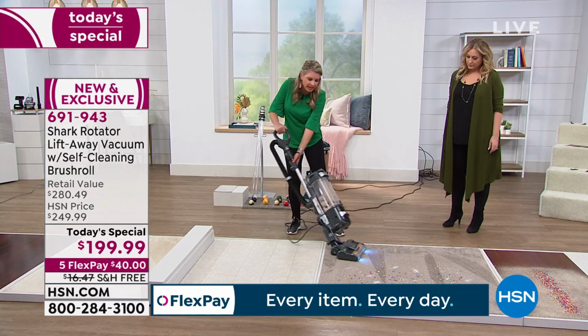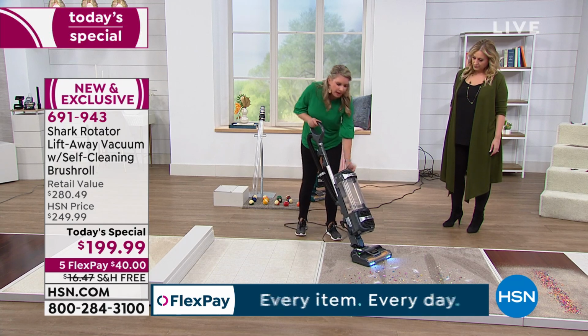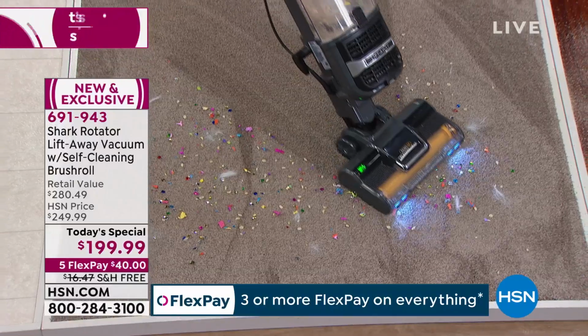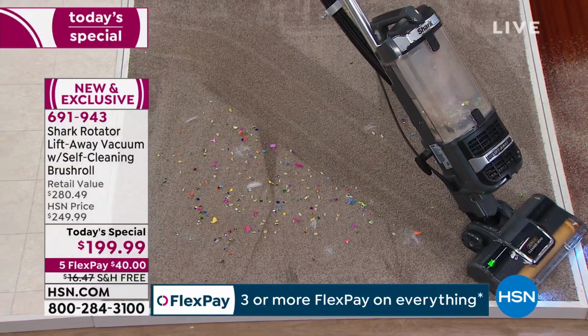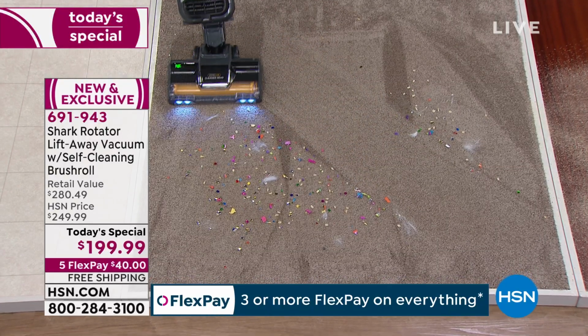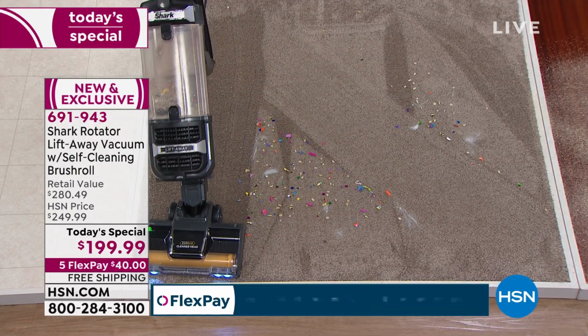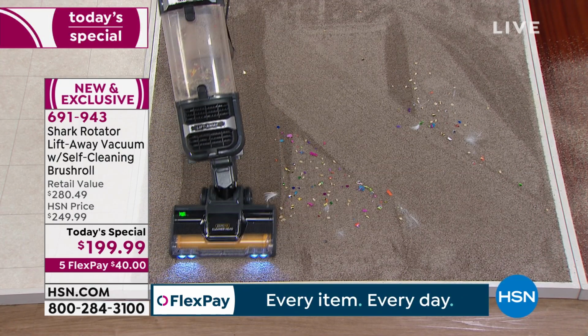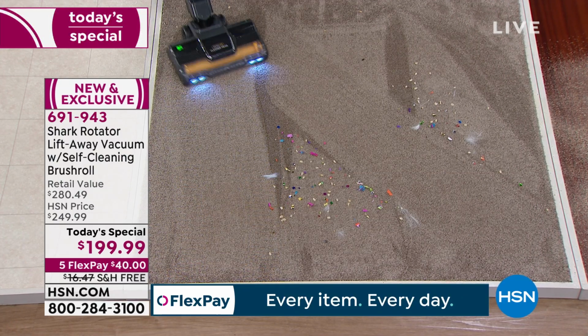I want to talk about the anti-allergen feature right here, because this is our thickest pile carpet. That is a really big deal to people out there who suffer from allergies, people who have asthma, people who, with any type of dust or dirt or dander, pollen, get the itchy eyes, the runny nose, the scratchy throat. Our pollen is so bad, you can see that I'm a little hoarse.